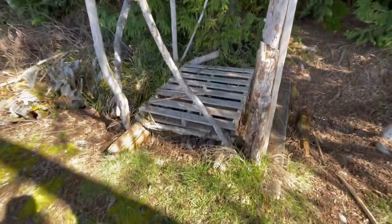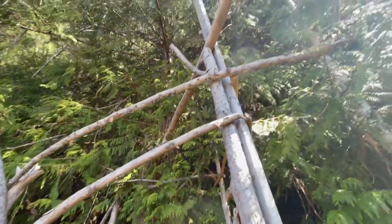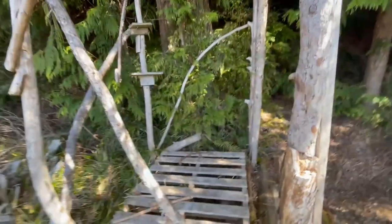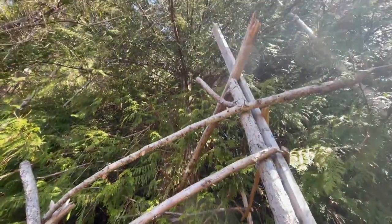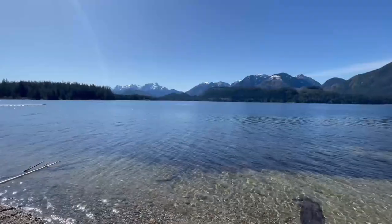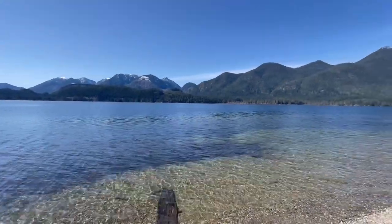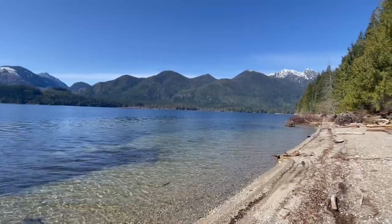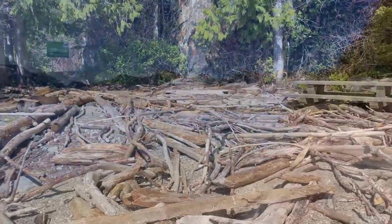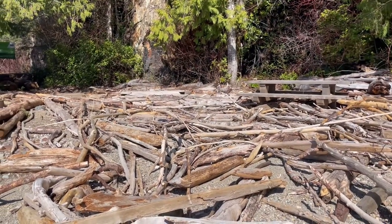So I guess at this campsite, they have a makeshift bathroom. Pretty cool. It's just a skid and driftwood. Cool. Just a beautiful spot. You got a little bit of work to do before you enjoy it though.